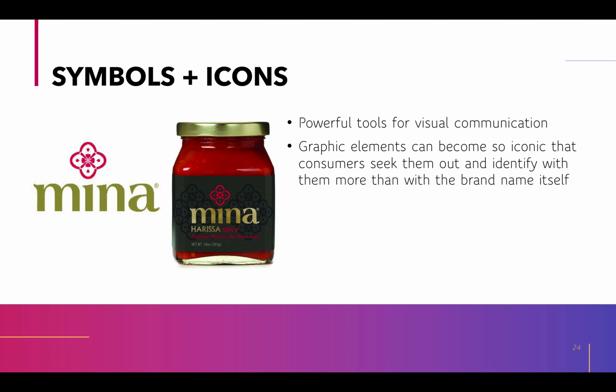Think about how you guys purchase and look for products. I'm very color coded. If a product I use changes its color, that just messes my mind up, because I look for a certain color, or even certain marks. Like if I'm always looking for this little flower, I know that I'm going to get the Mina brand of products if I'm looking for this particular icon.